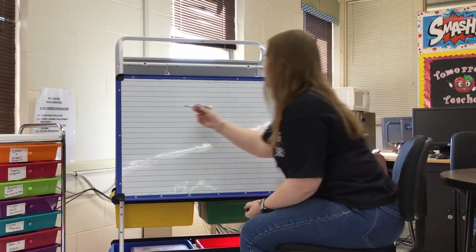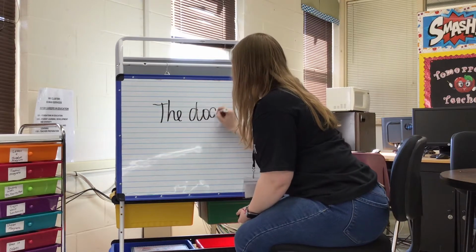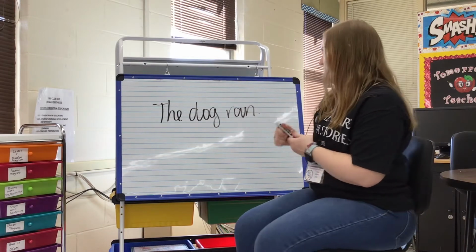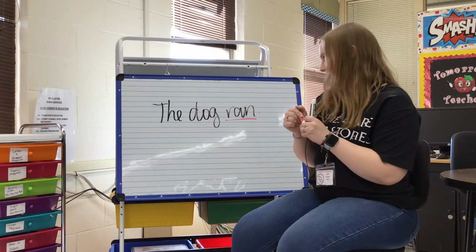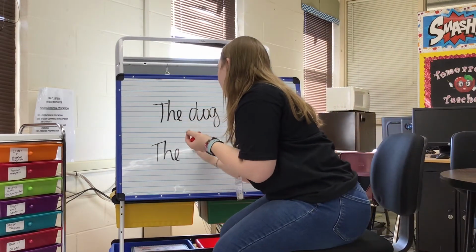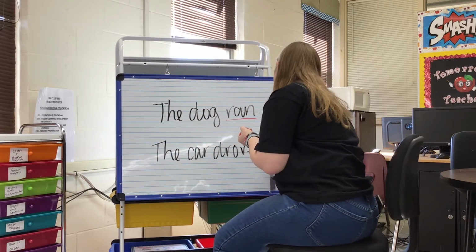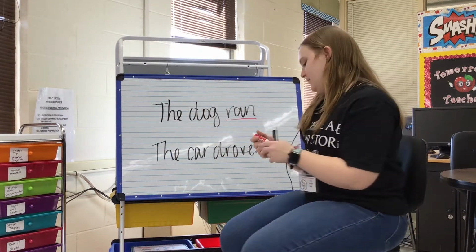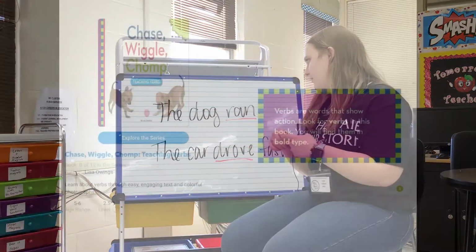So in the sentence, the dog ran, the verb would be ran because it describes what the dog is doing. If you say, the car drove fast, the verb in this sentence would be drove because it describes what the car is doing.